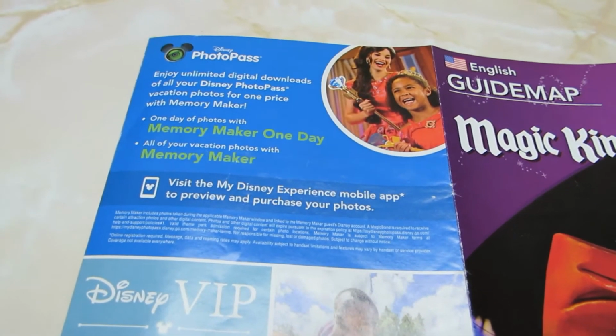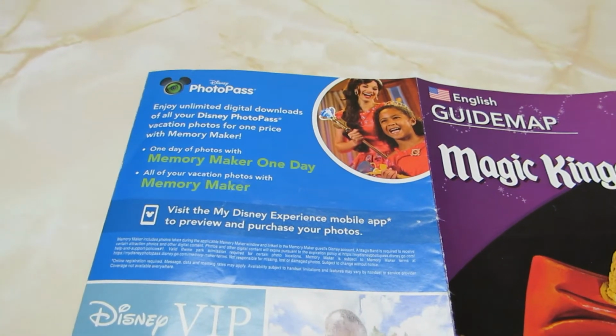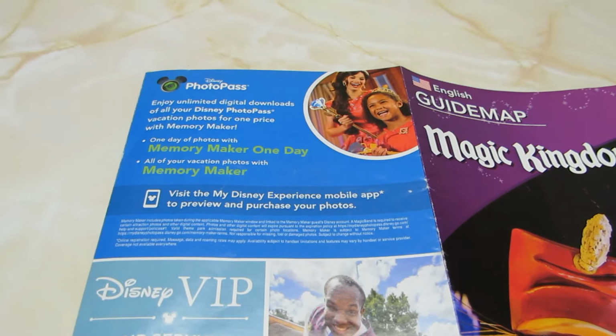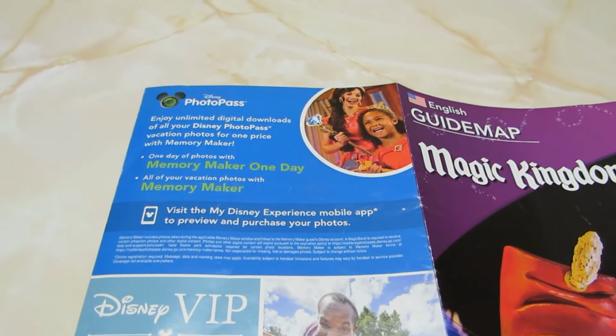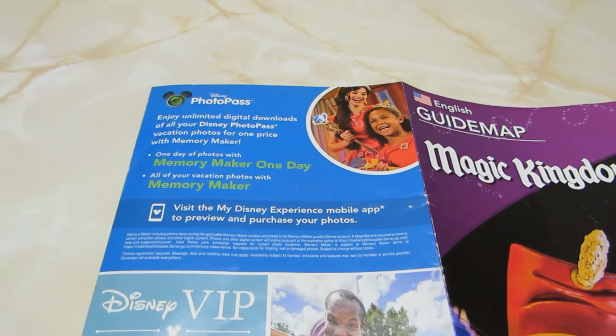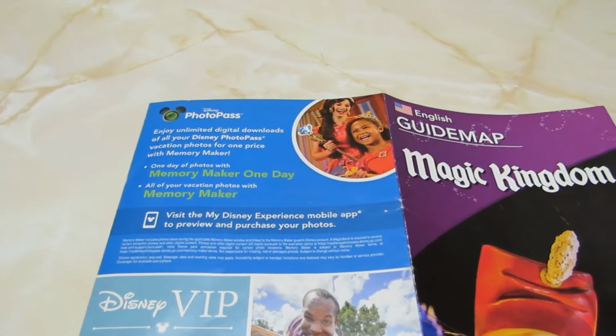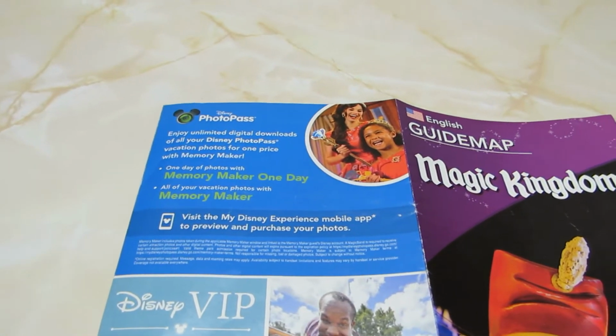Got some park highlights here. It does speak of the Memory Maker. I like Memory Maker for us. We are not locals to the park, so we don't get to visit quite often. We've been going here and there, but the Memory Maker is great for not locals. If you're there all the time, I could see not needing it.